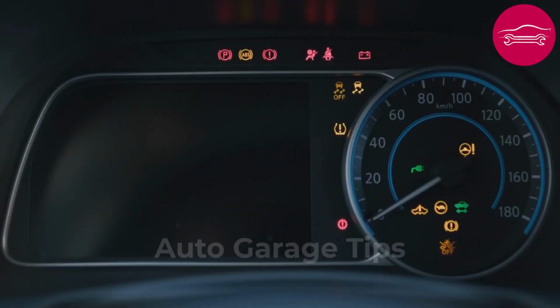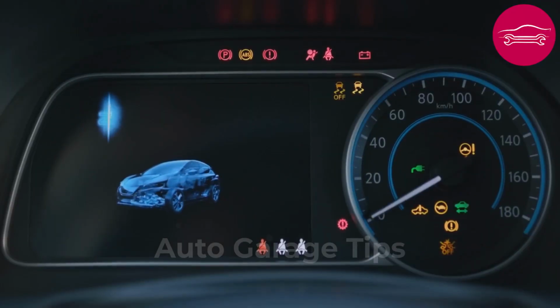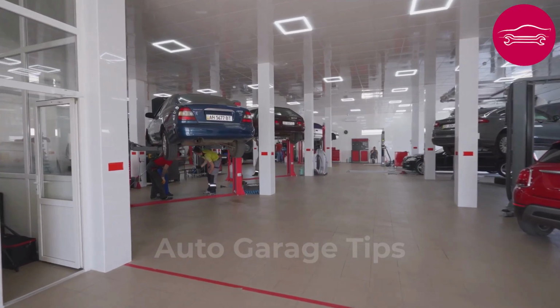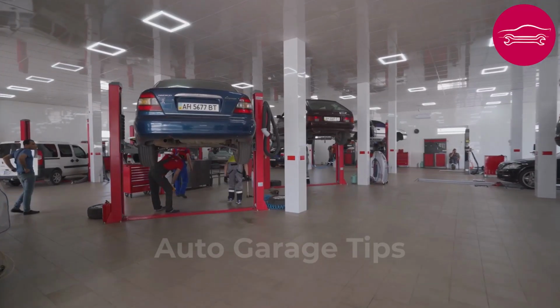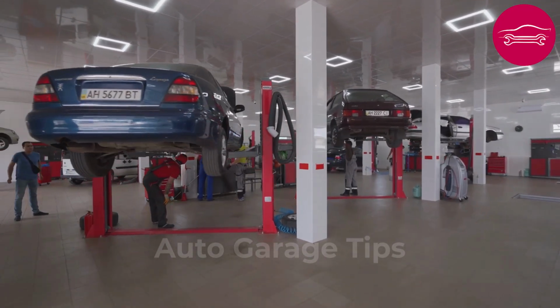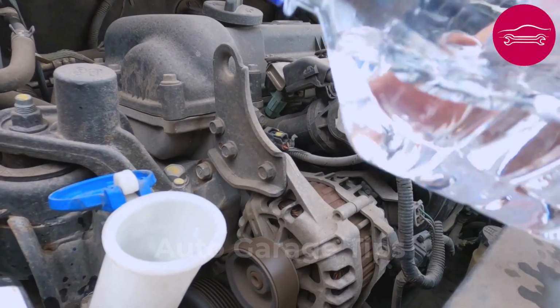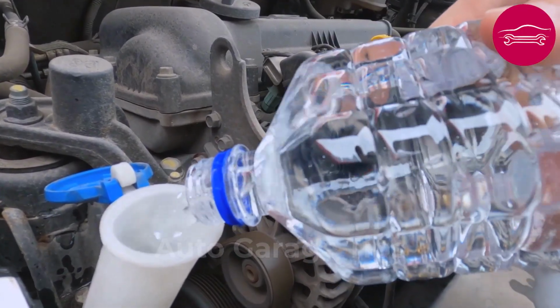Some of these techniques are so effective they can recover up to 15% of lost power and reduce fuel consumption dramatically. Specialized workshops charge between $500 and $2,000 to perform these same procedures that you can execute at home with basic ingredients. The first trick uses sparkling water as a natural degreaser for the engine compartment.